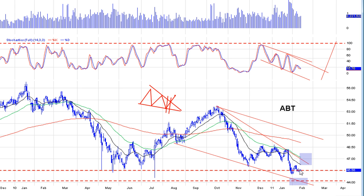But again, Barron's came out, and we seem to be on top of some good news, which sometimes helps out the pattern. So Barron's had an article over the weekend talking about Abbott Labs, and it should give it a little bounce towards the top of the trend line. So this is a very effective trade to the upside and still in play, and I think you could still get into that on Abbott Labs.